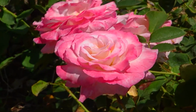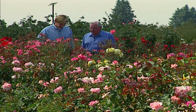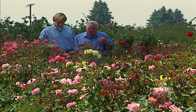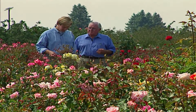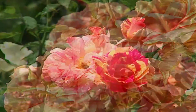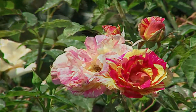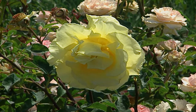There are those who believe growing roses has become too difficult, but one plant breeder has decided to do something about it. Jerry Toomey has applied a lifetime of plant breeding to create a new, healthier tea rose called the Dream Rose. It's more disease resistant and designed to help garden enthusiasts spend less time caring for their roses and more time just enjoying them. Essentially, I've been breeding to improve the plant on roses.